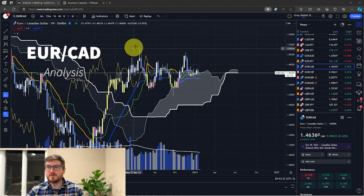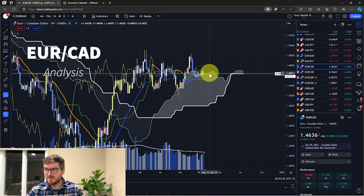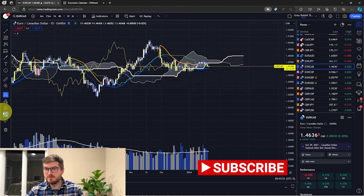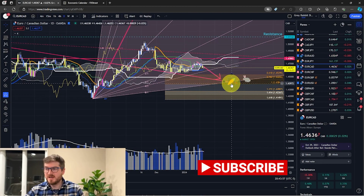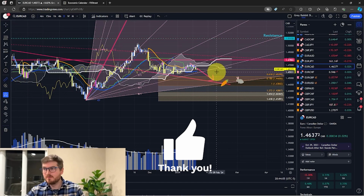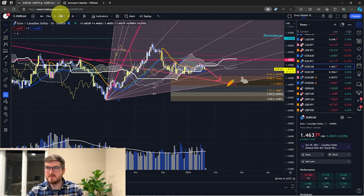Okay guys, EURCAD on the weekly. Now let me turn my drawings on. As you can see guys, price is right now just hovering above the Senkou span A. If we look at the daily chart, you can see that price is breaking through the Kumo cloud right now, and so I'm expecting price to head on a bearish wave down to this lower fan of the Gann fan, and this is going to be my target, but we're going to need to wait for the lower time frames to confirm. Right now from the current price down to these levels is about 226 pips, so I'm going to wait for the lower time frames.